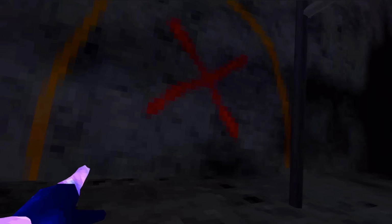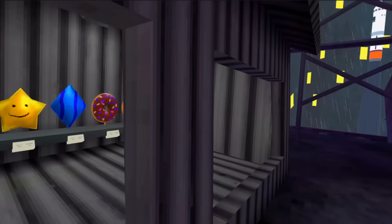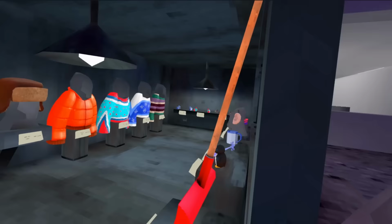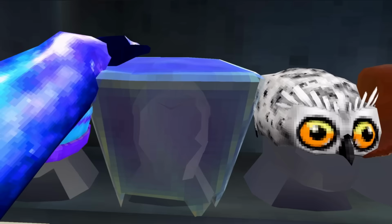Guys, something is going to be here. This is actually huge. What is this? No new balloon this time, but there are a bunch of cosmetics. Look at all these. You got like this ice hat. You got an actual ice hat.